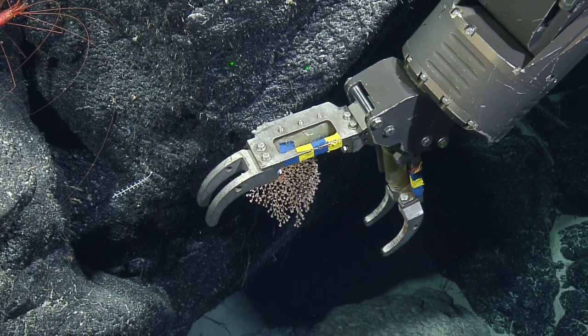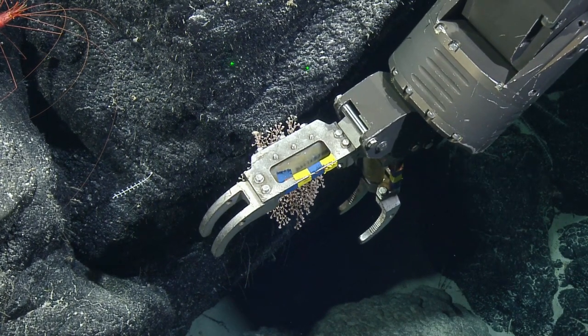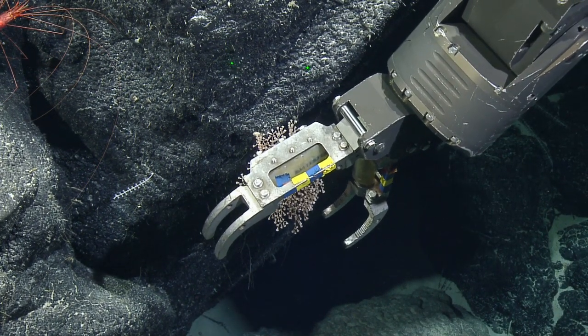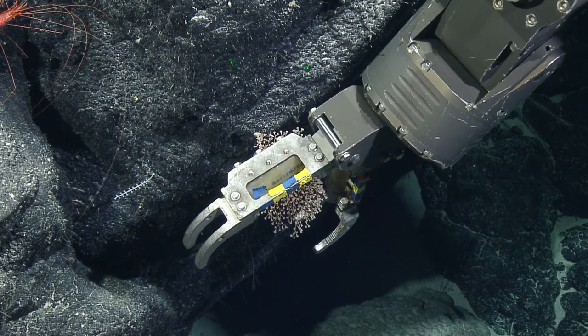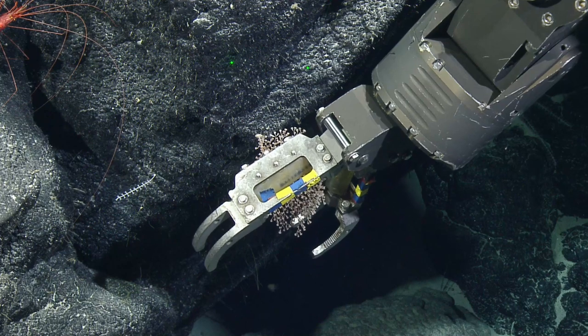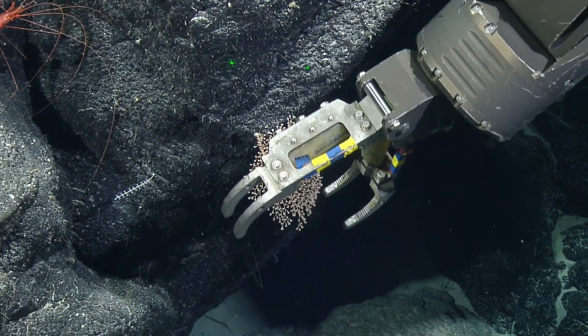I mean, how often does a giant claw come out and grab your home? At this point, I say take the whole thing and the squat lobster. Yeah. Why don't we take it? Yes, let's do that. Steve says... We're abducting it from its home.